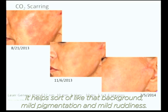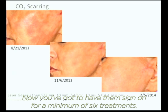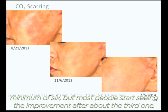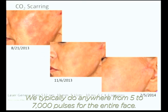It helps with that background, mild pigmentation and mild ruddiness. It helps acne, it helps mild acne scarring. Now you've got to have them sign on for a minimum of 6 treatments. Minimum of 6, but most people start seeing the improvement after about the 3rd one. And there is 0 pain. We typically do anywhere from 5,000 to 7,000 pulses for the entire face.